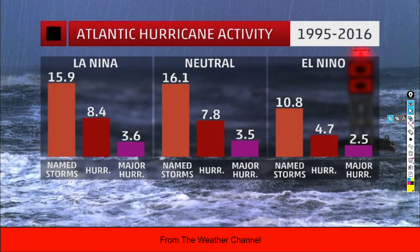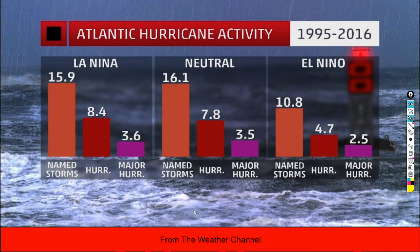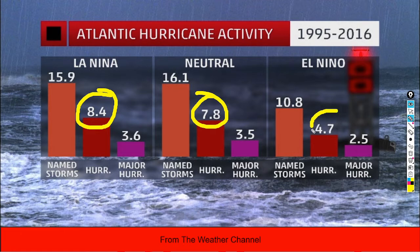Here's what hurricane season looks like in a La Nina, an ENSO neutral pattern, and an El Nino pattern. This is from the Weather Channel. We see 15.9 named storms in a La Nina. We see 16.1 named storms in an ENSO neutral pattern, and then we see 10.8 named storms in an El Nino. So we see higher named storms in the La Nina and the ENSO neutral pattern, and we're in the ENSO neutral pattern now, and it shows that ENSO neutral patterns have more named storms. Hurricanes for a La Nina is 8.4, ENSO neutral it's 7.8, and then for El Nino it's 4.7.